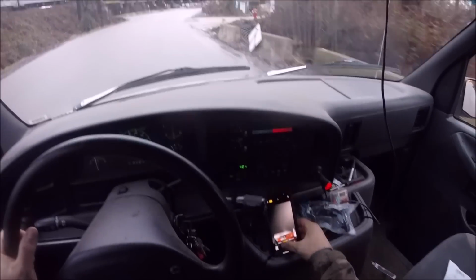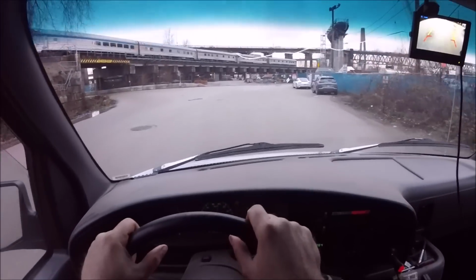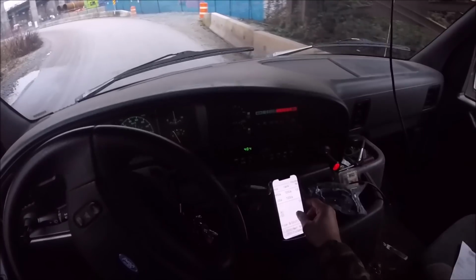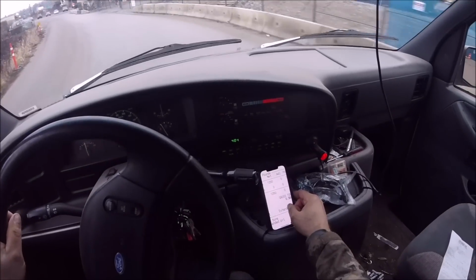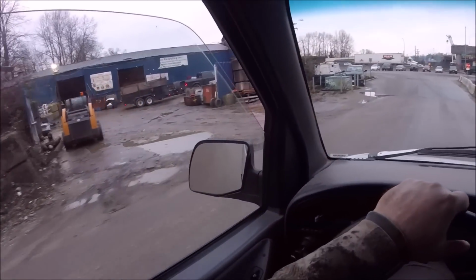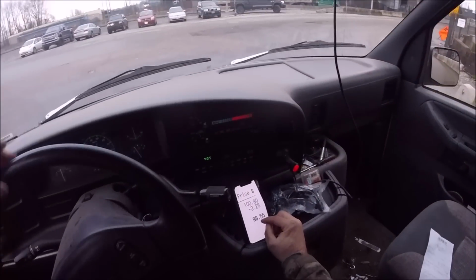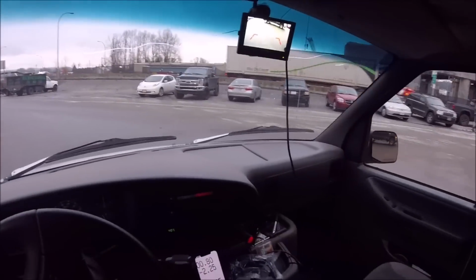Okay, so back from the load there. Unloaded pretty quick, I mean. By the time I got out of there it was 4 o'clock, so 15, 20 minutes to unload that. Prices still at 1,260 pounds, $160 a ton, price is still the same. I had a $2.25 surcharge. Came out to $98.55, so not too bad.